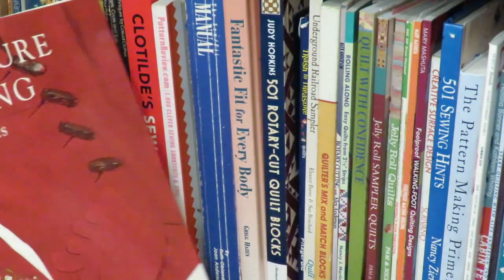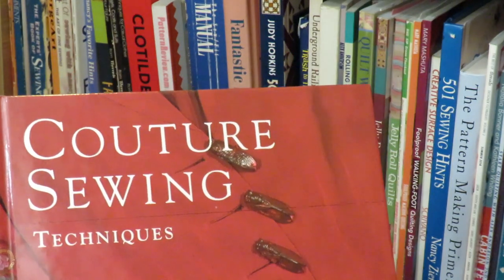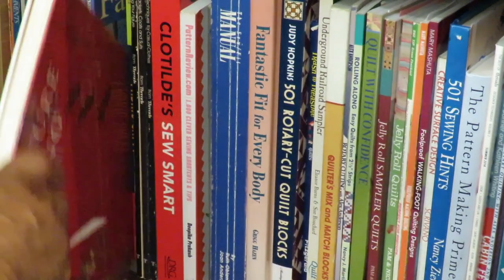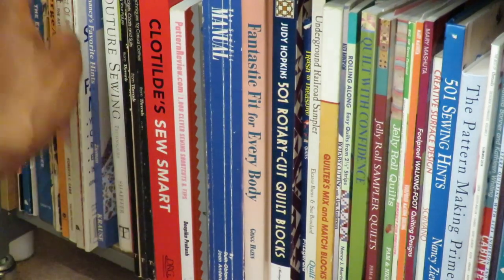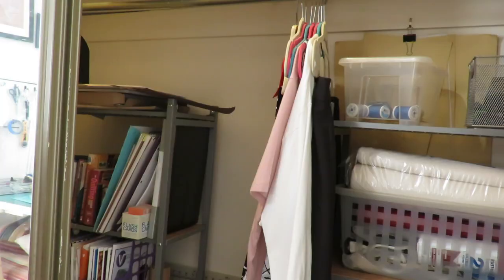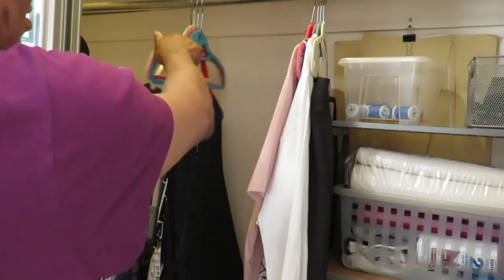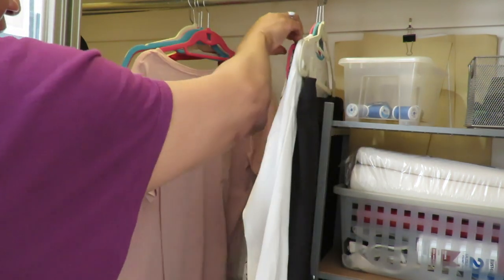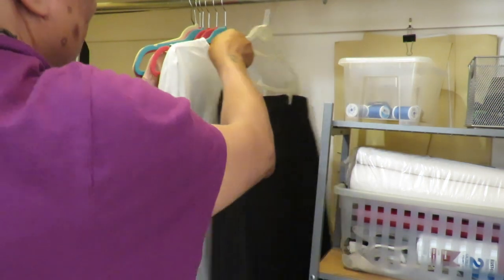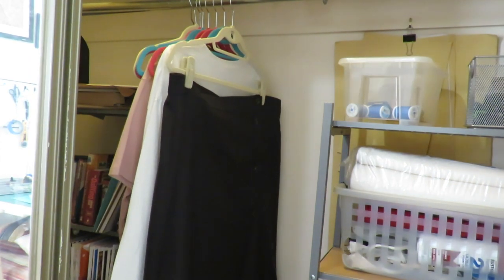And speaking of things I can't bear to get rid of, I hold on to the old sewing books I rarely use. Some of these books were published back in the 80s, but I consider them classics, and I don't think I could ever get rid of them. In spite of the old books, old magazines, and DVDs, I've managed to keep some hanging space in the closet. This is where I hang works in progress when they are too far along to stay in the art bin unit.